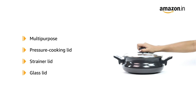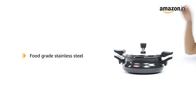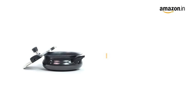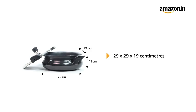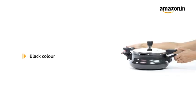for different cooking methods. The pressure cooking lid is made of food-grade stainless steel. This cooker measures 29 by 29 by 19 centimeters and weighs 2.4 kilograms. It is black in color.